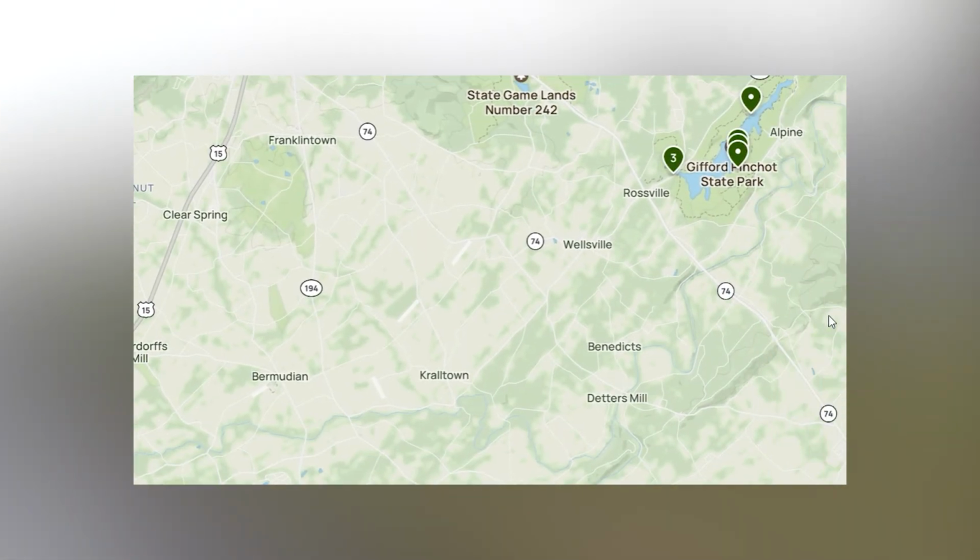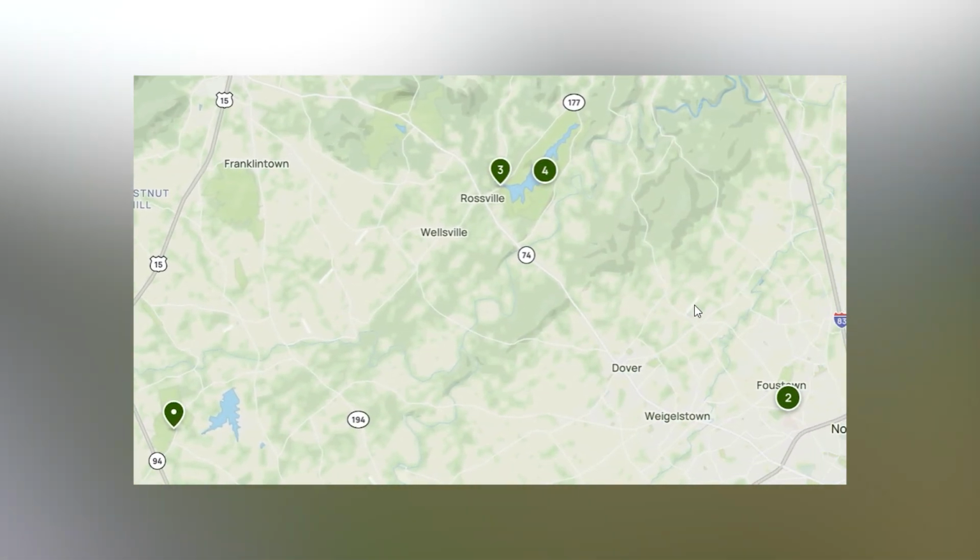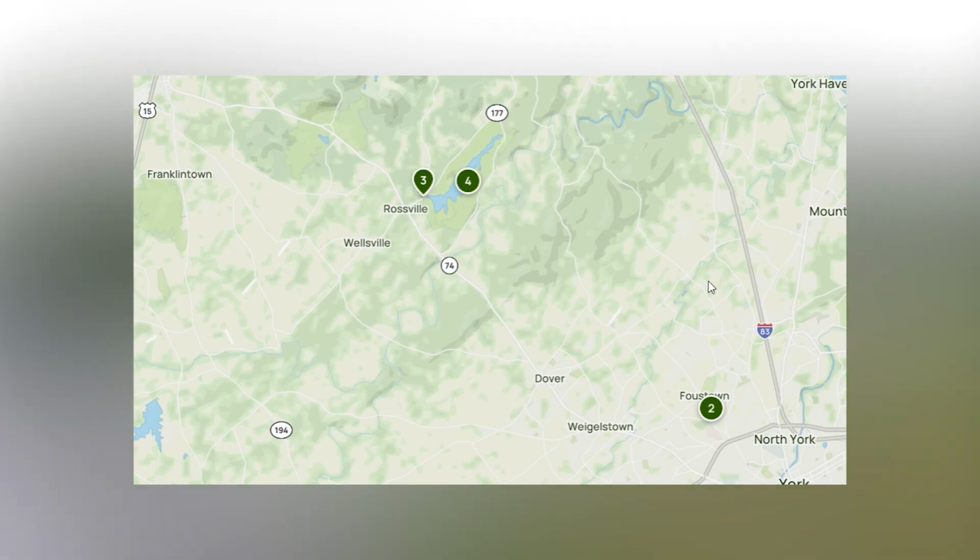And then we're going to go through Wellsville. So you're going to see a lot of these here in northern York. Very rural, very close-knit communities here. So let's take you down through.